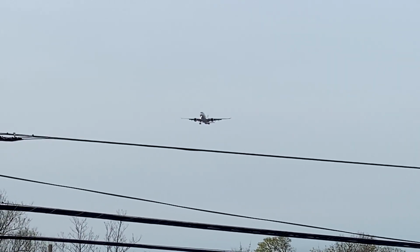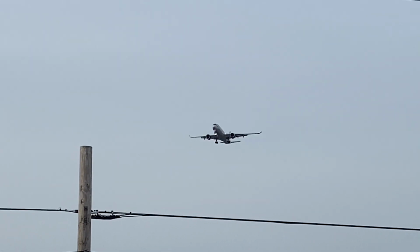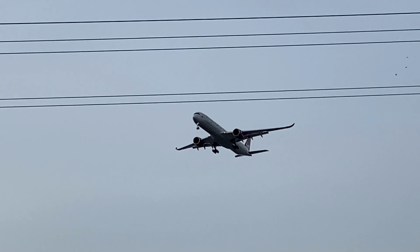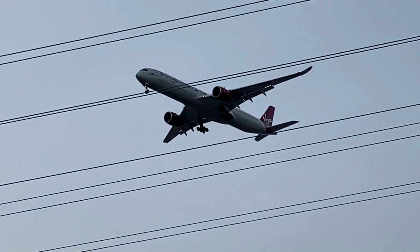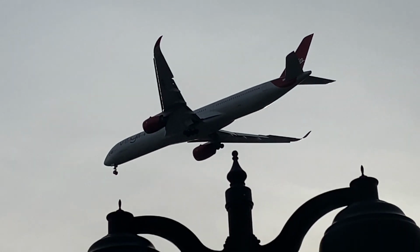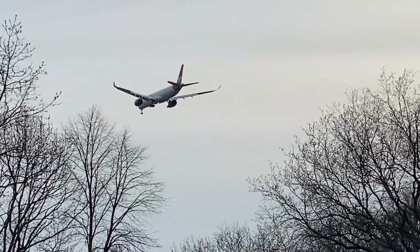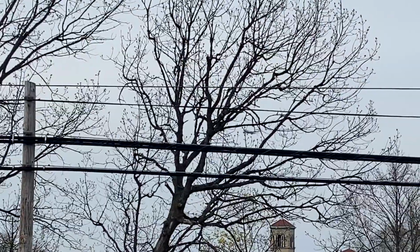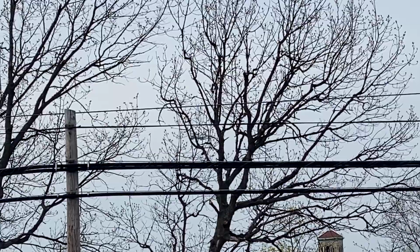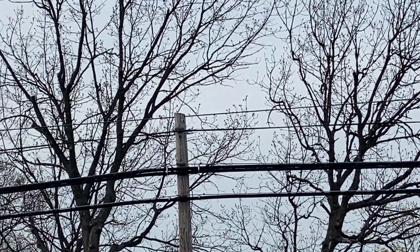Not too far away behind him is British Airways 179 from Heathrow. And behind the trees is British Airways 179, 777 from London Heathrow. Looks like he's landing on runway 22 right. It's a little further west of me than the rest of them have been.